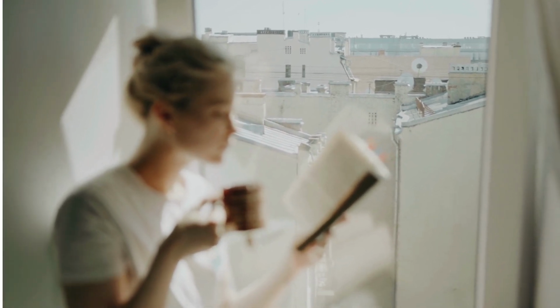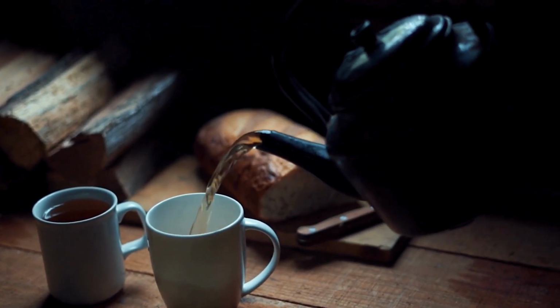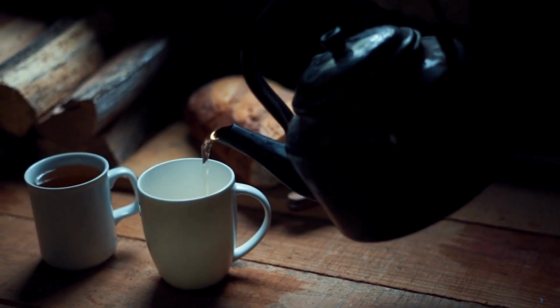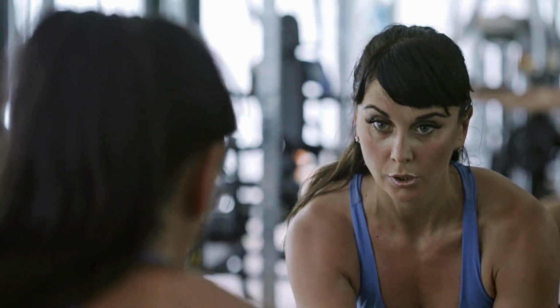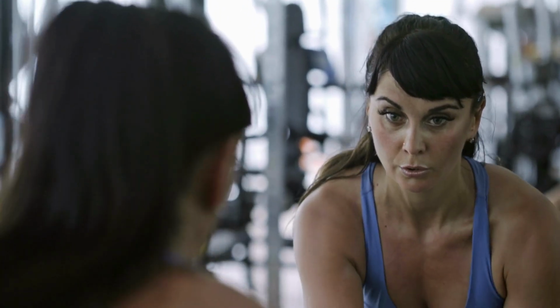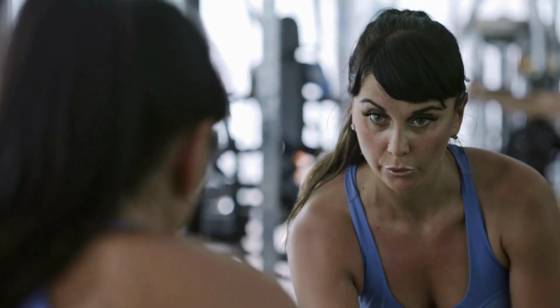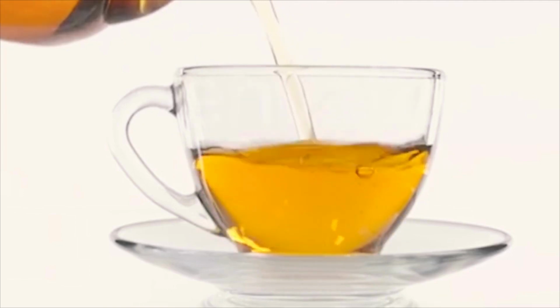Improved metabolism. Certain ingredients in the tea, such as green tea extract and oolong tea, may help boost metabolism, leading to increased calorie burn. Reduced bloating. All-day slimming tea's natural diuretic properties could assist in reducing bloating and water retention. Digestive support. The tea's composition may support digestive health, leading to better nutrient absorption and reduced cravings.